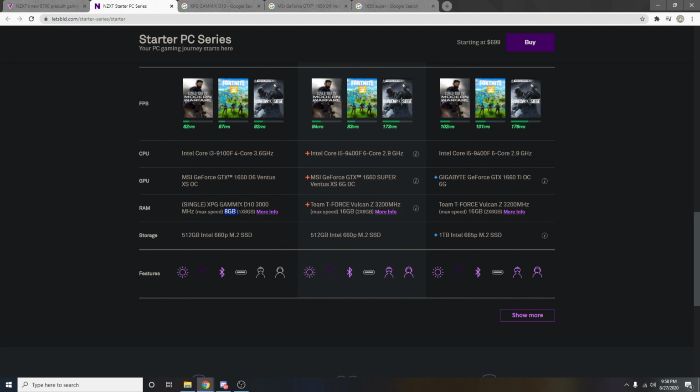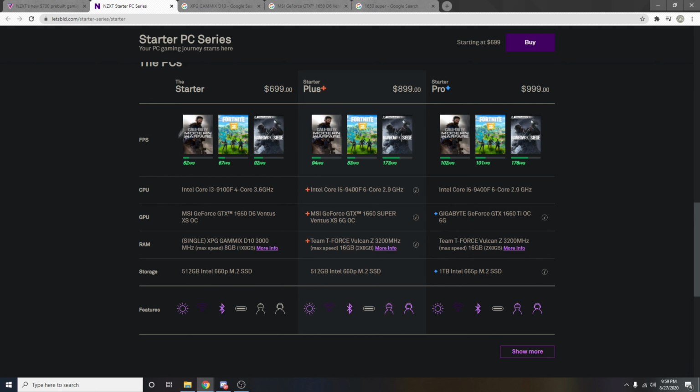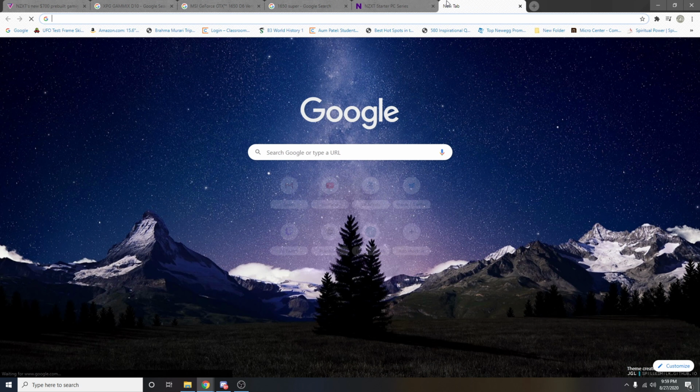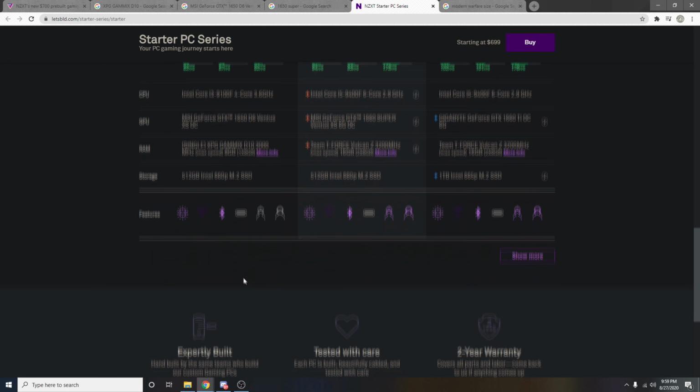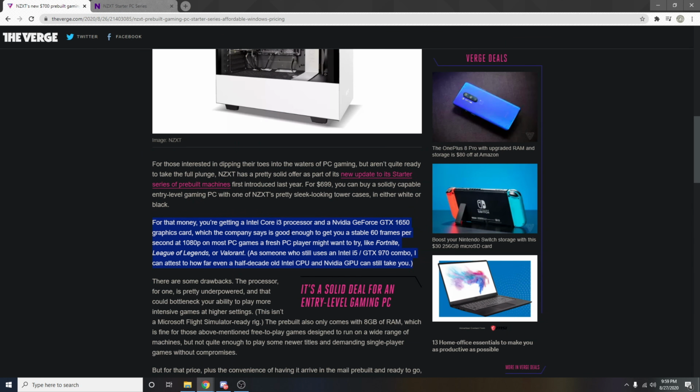And then you only have 8 gigs of RAM on top of that. They have Modern Warfare right here. Dude, that's gonna take like... How big is this game? Isn't this game huge? This game is 200 gigabytes and they have it listed here. And they have a 512 gig SSD included. No storage drive. For that money, you're getting an Intel Core i3 processor and GTX 1650 graphics card, which the company says is good enough to get you a stable 60 frames per second at 1080p on most PC games. Yeah, I can build a toaster for like $400 that can beat this thing in performance.